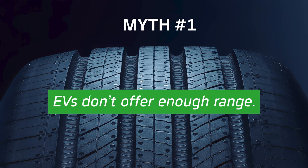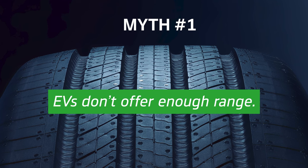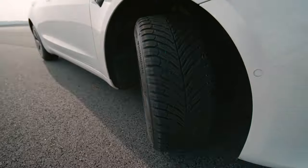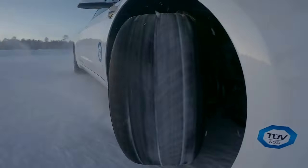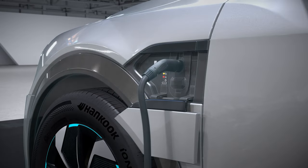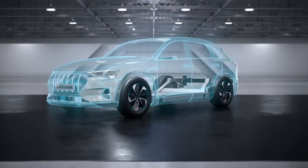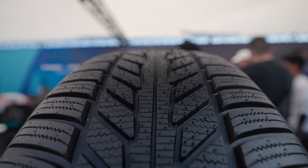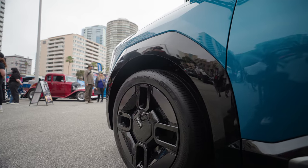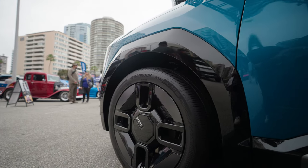Myth number one, EVs don't offer enough range. Many car shoppers still think an electric vehicle is for short commutes, grocery getting, or quick road trips. But in reality, many new EVs can travel over 300 miles on a single charge, and some models can reach over 400 miles. Owning an EV might require a few lifestyle changes, but maximizing an EV's range can be achieved by choosing EV-specific tires that make the best use of the vehicle's available energy.